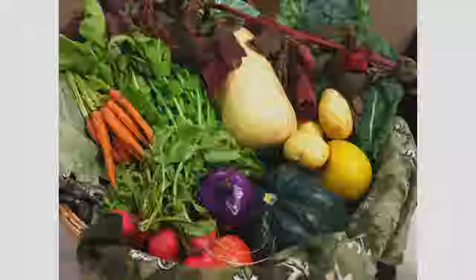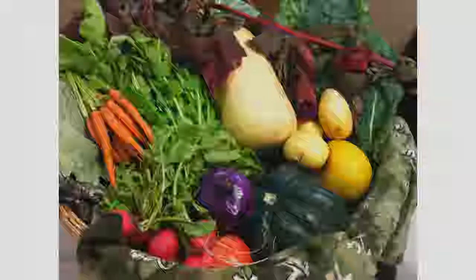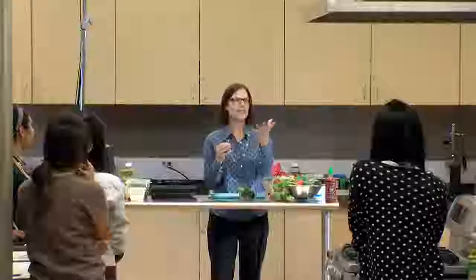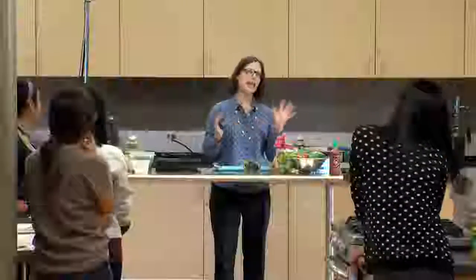And so first off, vegetables. So I want to ask you, how do you fit vegetables into your diet? Yes? Salads, excellent. Salads are great. I personally try to have a salad every day because it's a great way to get the green leafy vegetables in. Excellent. Anyone else? Yes? Good. Adding veggies to everything you cook. That way you can't miss including them in your diet.